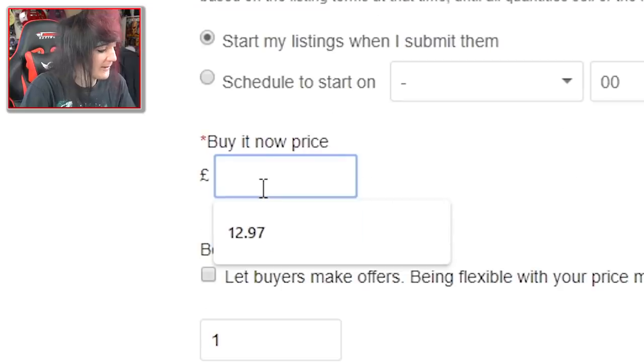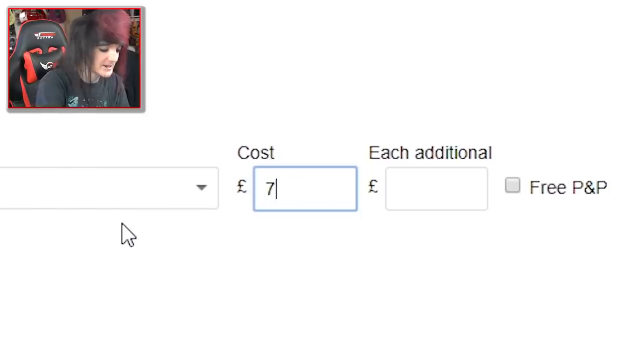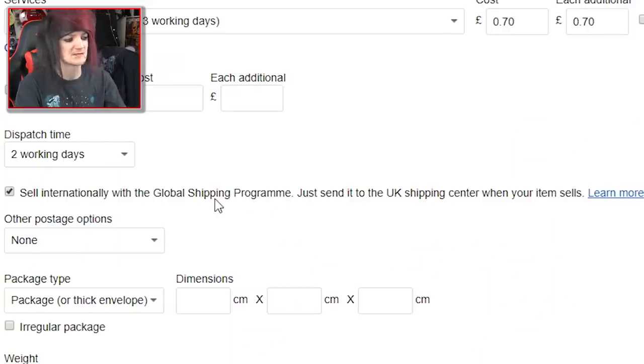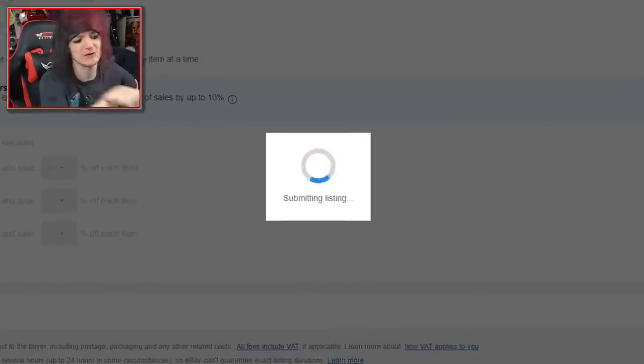Fixed price, we're gonna do them £1 each. There's 20 of them again. Postage, we'll do, I don't know, 70p, I think. No, not 70 pounds. We'll do it Royal Mail, these ones, because they're really easy. We'll do them as a letter. Simple, easy thing to do. I will have these ones internationally as well, like I said. List with displayed fees. Do it.